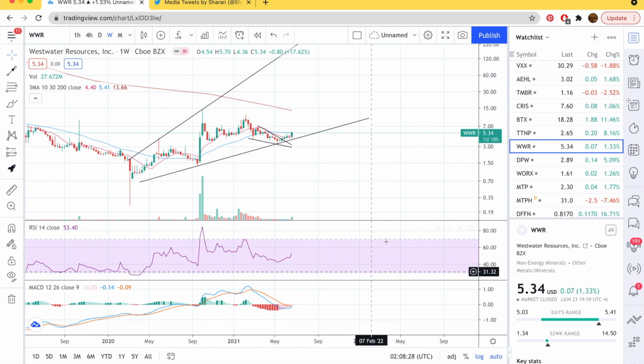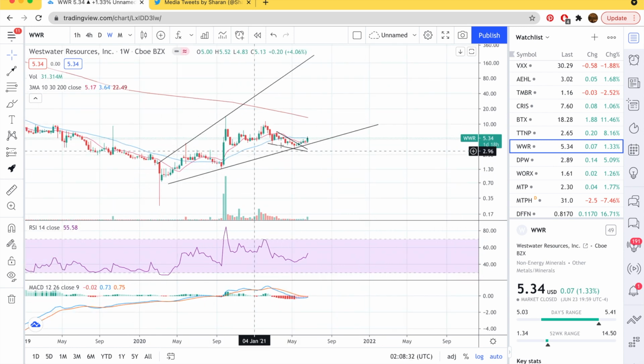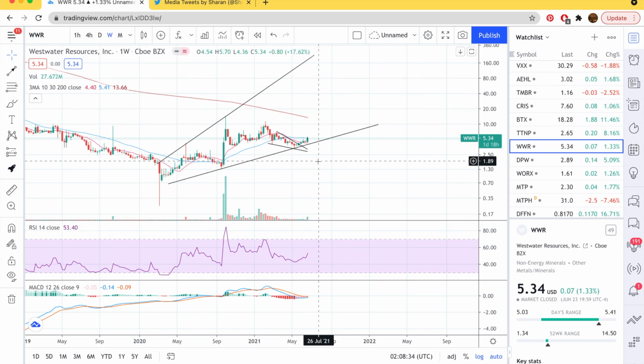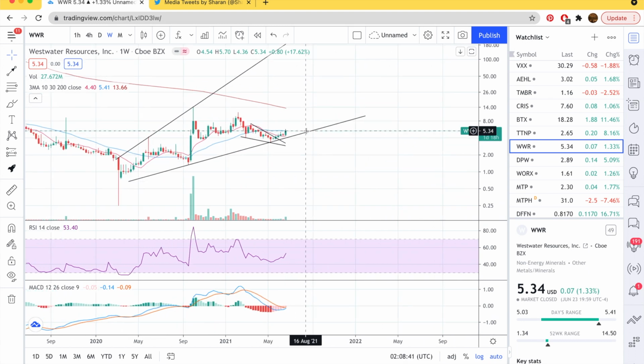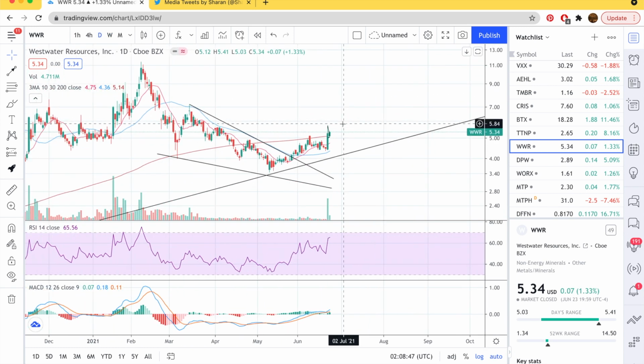MACD is turning positive. So yeah, this is looking very bullish. It's an expanding pattern, which are generally very bullish. So we may see a very big breakout on high volume, and you can see the volume is rising. Bullish on this one as well.